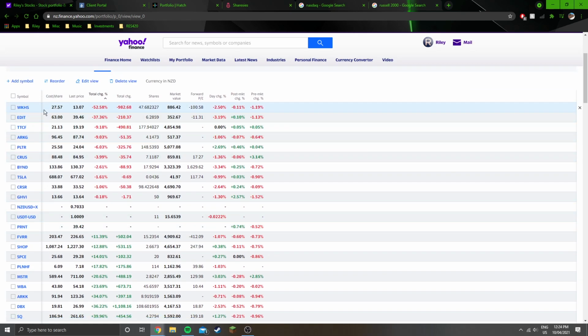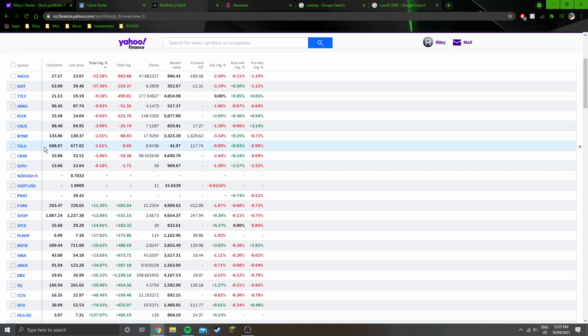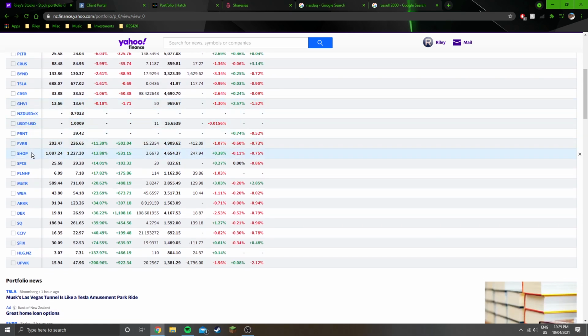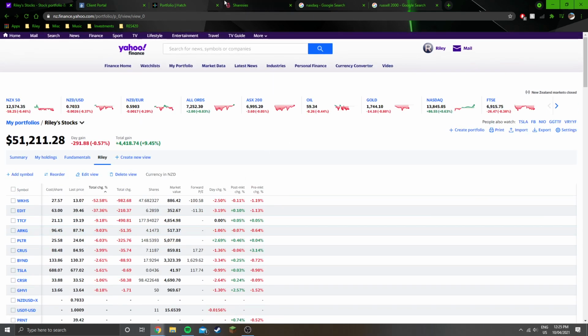Workhorse, obviously, that's a bit of a different story, so they lost that contract. Tattooed Chef, not even close. Palantir, Beyond Meat, Tesla, Corsair, Fiverr, Space, or Virgin Galactic, like those stocks aren't even close. And MicroStrategy and CCIV insanely far off of where they were.